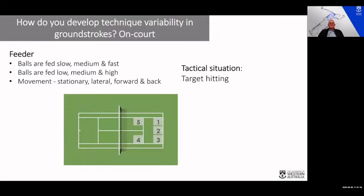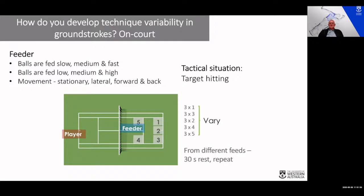And one way you can do that is to set up a court with, obviously, targets on the court. Now, I've just got 5 targets on here of a given area. As I said before, these target areas can be larger or smaller, depending on the level of development. They can be in different locations, depending on what the tactical structure of the way you want your player to perform would be. And from that, you have a player and a feeder, and then you feed balls to different locations. So you may have to hit 3 balls to location 1 and 3 balls to location 3.